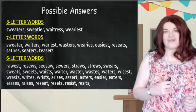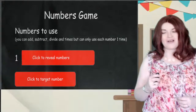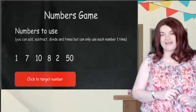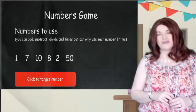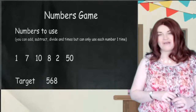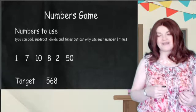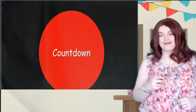Okay, another numbers round. So your five numbers are, even though it's six, it's five from the bottom, one from the top. 1, 7, 10, 8, 2, and 50. And your target number is 568. So remember, you can add, subtract, multiply, or divide. You can only use it once you've used it. Good luck!